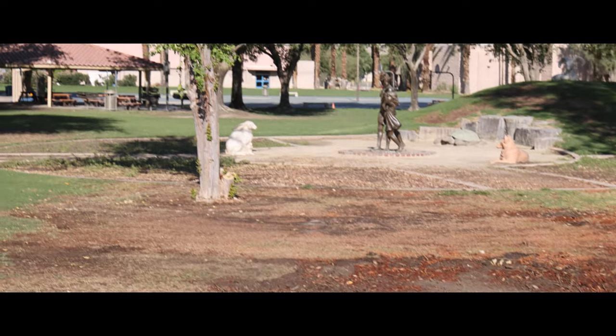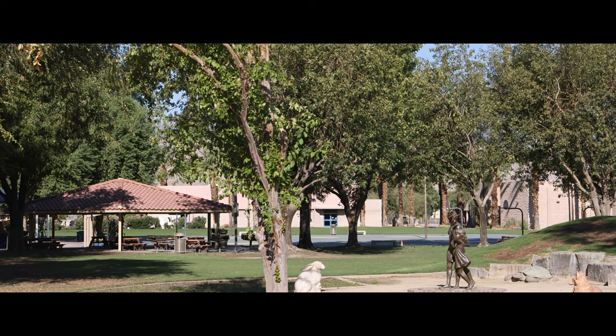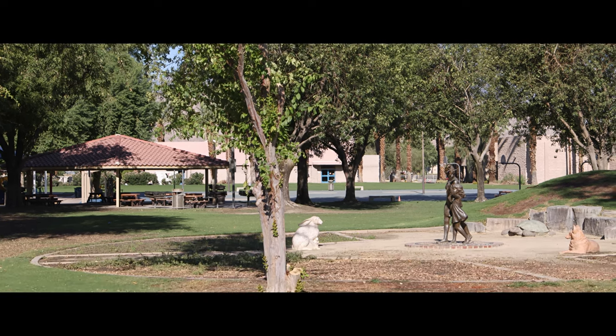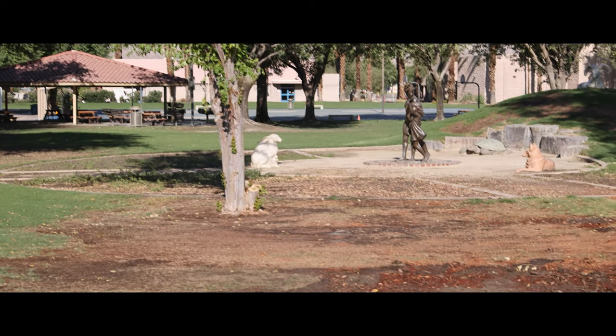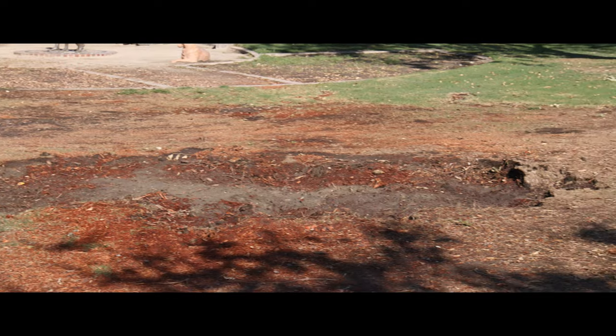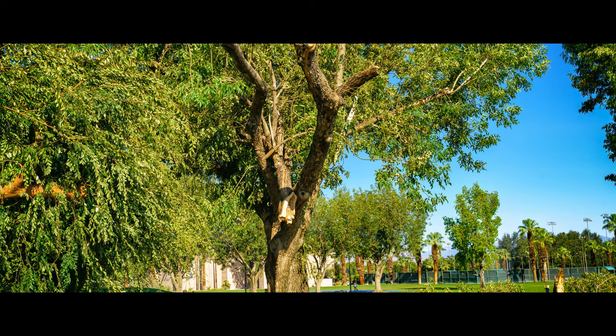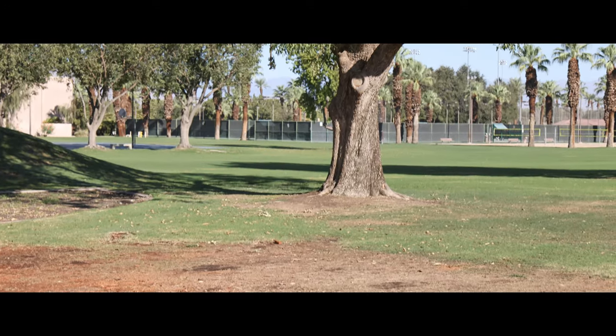And this tree over here, you can see where they cut some roots off of this one. And they cleaned this one up also. I'll go ahead and put pictures in here of what this stuff looked like before, so you have more of an idea. But they cleaned up this whole area over here.